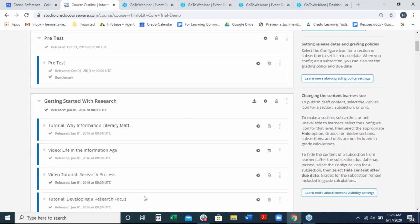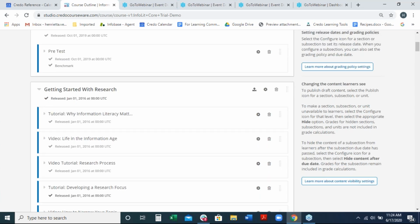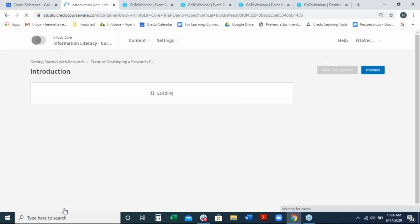Okay, so here's a tutorial called Developing a Research Focus. I'm going to open that and show you how to make edits. So you choose the part within that you want to edit just by clicking on it.